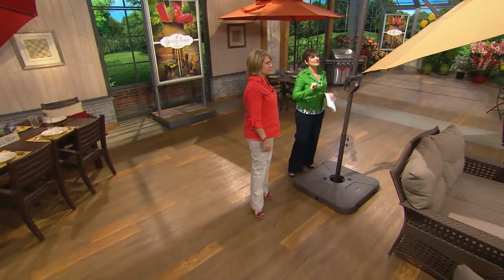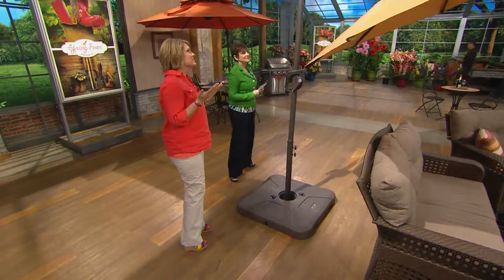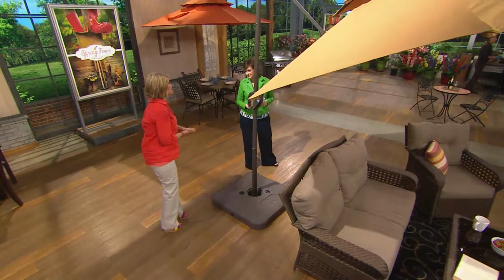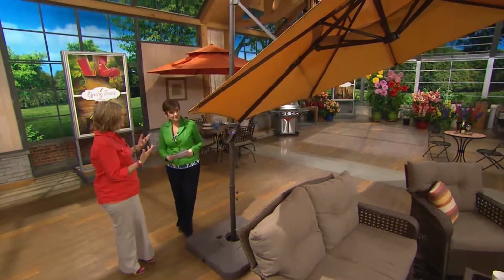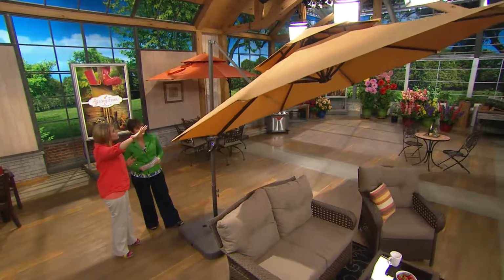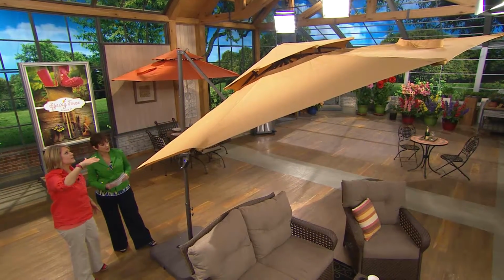Exactly. Okay, why is there a double? Why is there a second top up there? Well, that's really the resort quality. I love that it has the double top. First off, for the way that it looks. Aesthetically, it's very, very beautiful. But also, it vents out the air, lets the heat out so that when it does get warm under the umbrella, there's a place for the air to escape. Also, if you have a gust of wind, it has a place for the wind to escape. So very well done that you can see.